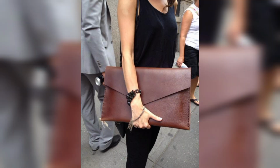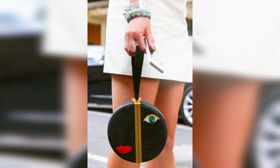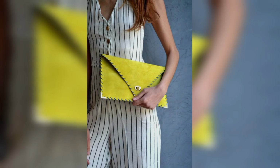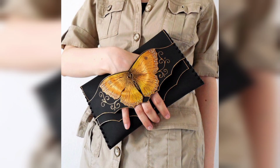Today I'm going to talk about ladies' clutches. We have different sizes and different styles of clutches that ladies can use in daily life. Let's start.